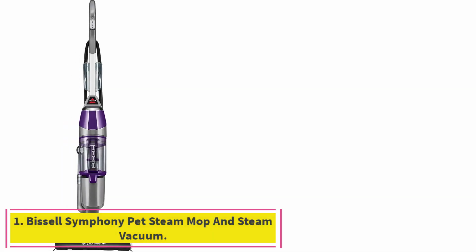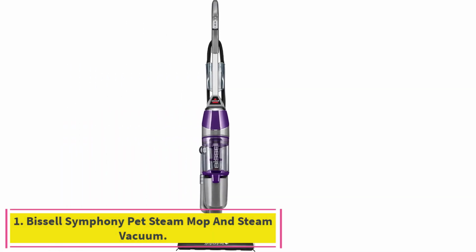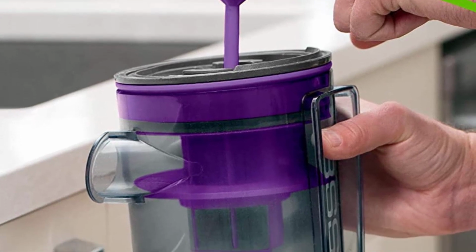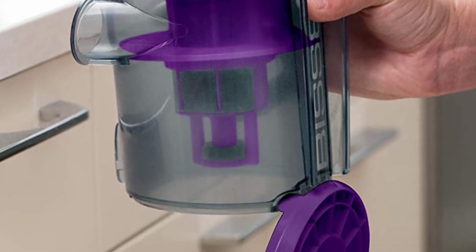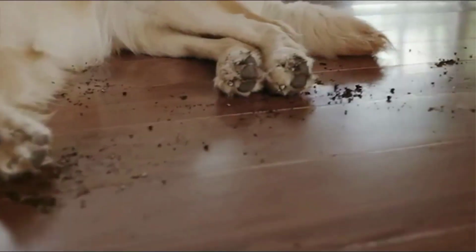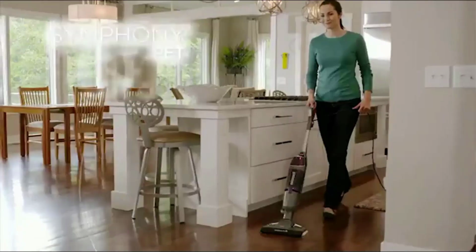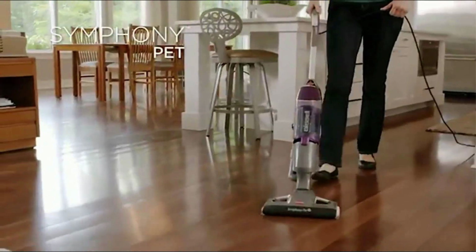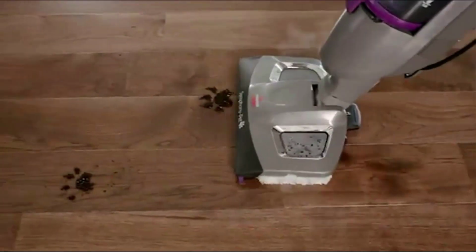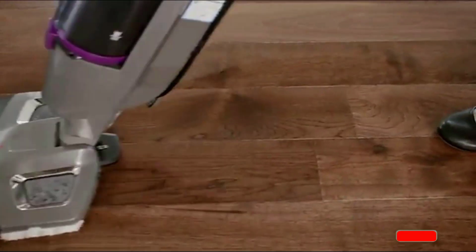Starting at number 8. Bissell Symphony Pet Steam Mop and Steam Vacuum Cleaner for hardwood and tile floors. With pets around, there's no doubt they love making a mess of the house. If you are looking for a steam mop which helps make quick work of pet messes, you're covered. Pet stains such as urine stains can be hard to scrub off. One of the best options the market has to offer is the Bissell Symphony Pet Steam Mop Steam Vacuum Cleaner.